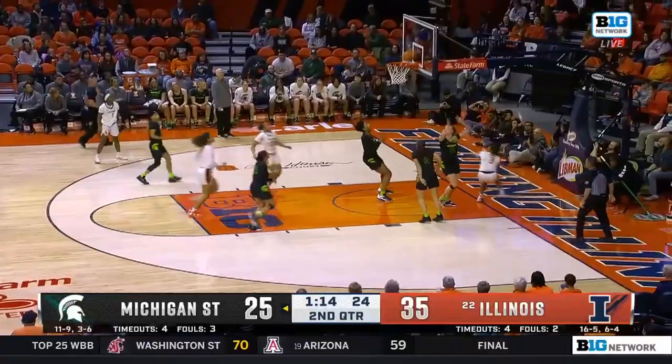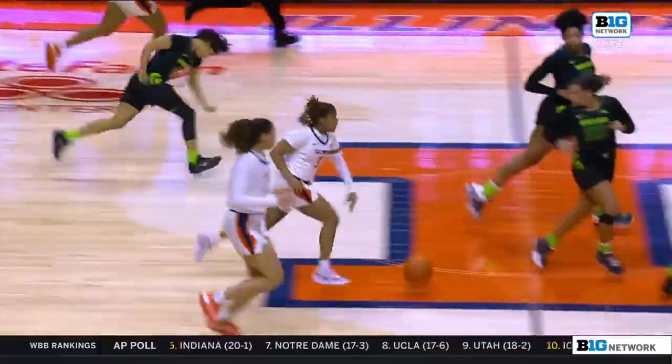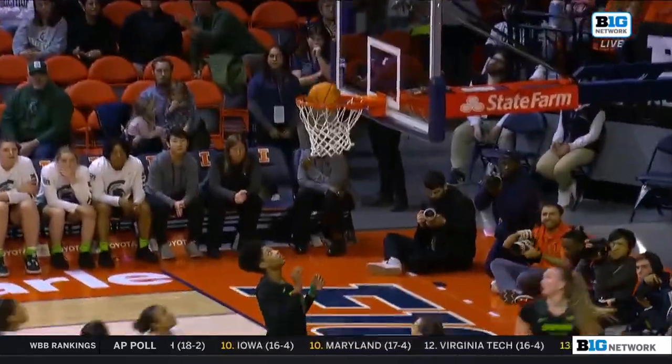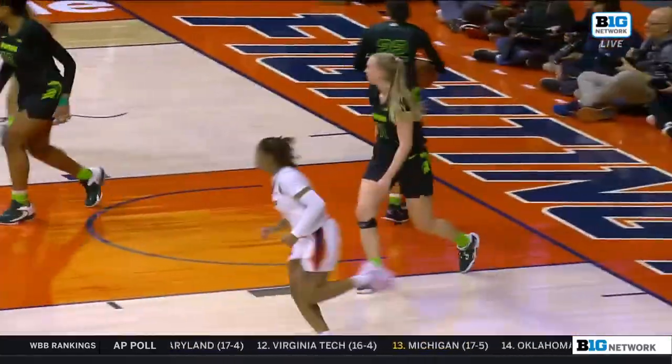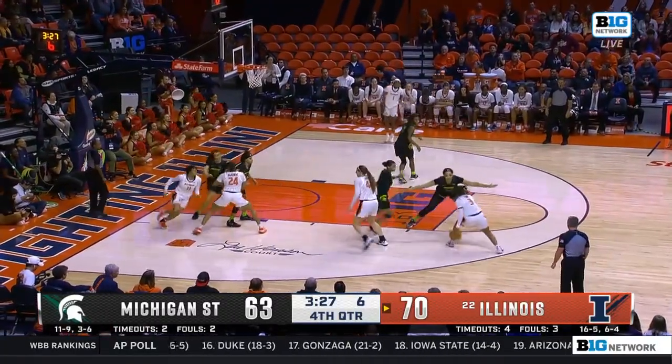Makira Cook, her speed in the open floor, leads to 2 for Illinois. And Makira Cook looks like in Mario Kart when you get a star power and you just speed up immediately. Changes speed, star power on. And get back on track after the loss to Purdue.